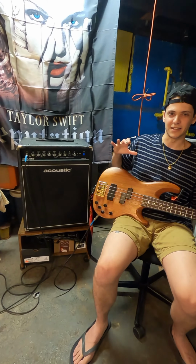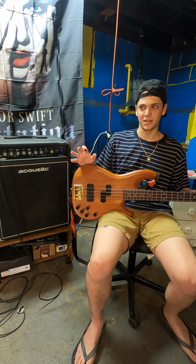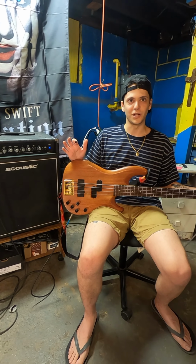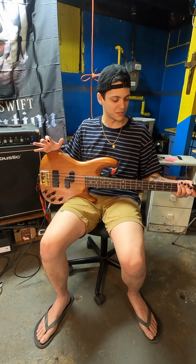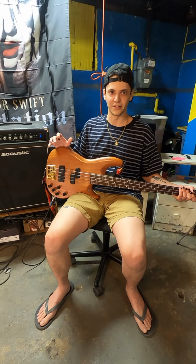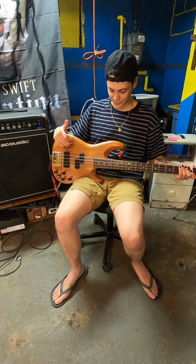It still has that kind of higher end feel to it, but not to the point where I feel like I'm in a country hoedown or something like that. It sounds full enough still. It still sounds like a bass. It doesn't sound like I'm playing, I don't know. I could ramble about it for a while, but I really like this bass.